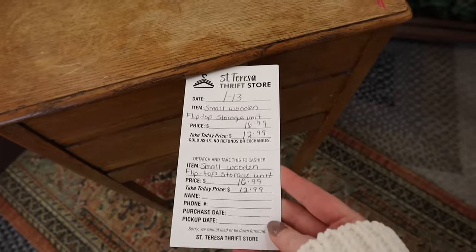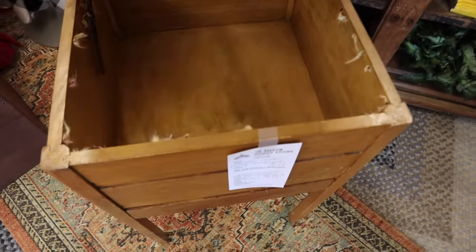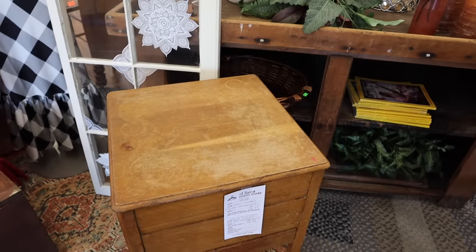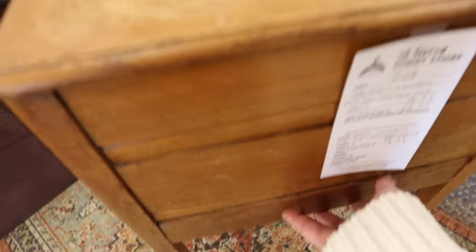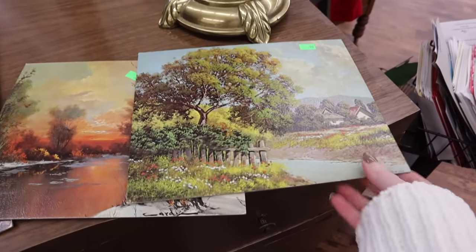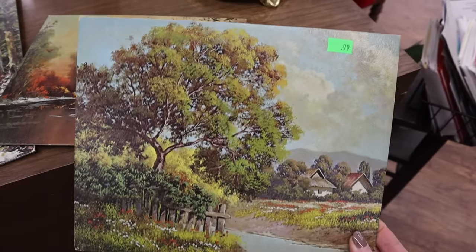Okay, our next stop is St. Teresa's thrift store. Another thing that I'm going to be looking for while I'm out thrifting is small antique furniture to go in our booth. And this little table here caught my attention right away. It's a little sewing table, and the bottom has a drawer to hold the thread. I thought this was adorable. It would make the perfect side table with storage, or just the perfect piece to, of course, hold all of your sewing supplies. It just needs a little love.